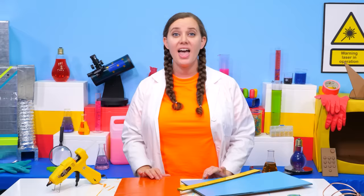So now that we have all of our pieces bright and colorful, it's time to start our assembly. We are going to stick everything together with hot glue. Now, if you're going to use hot glue, make sure to ask an adult for help. It's really hot. I mean, that's in the name.